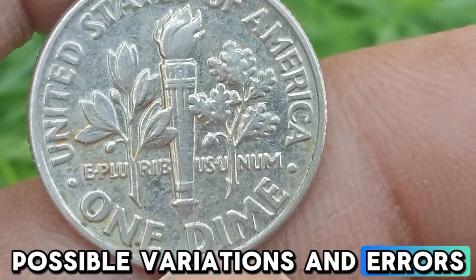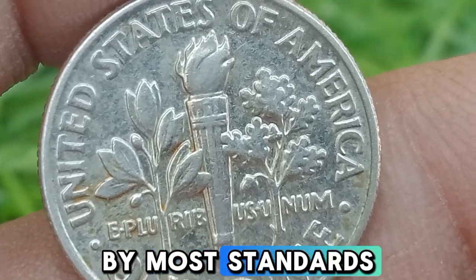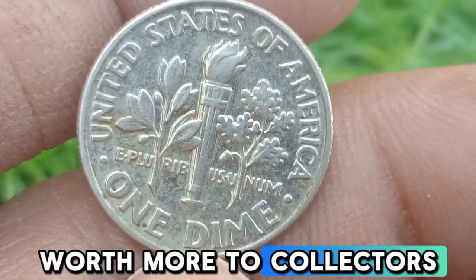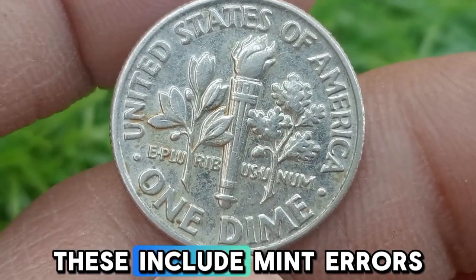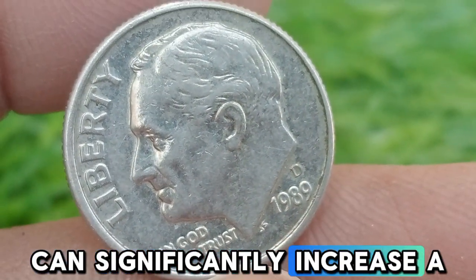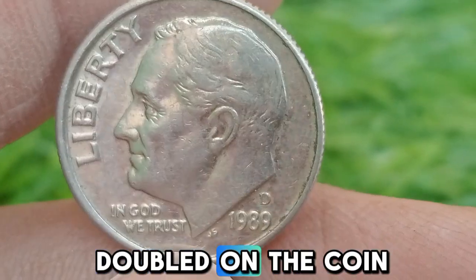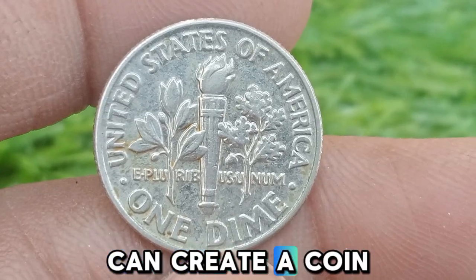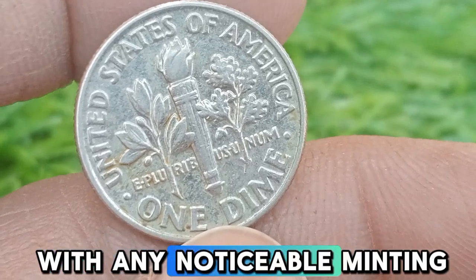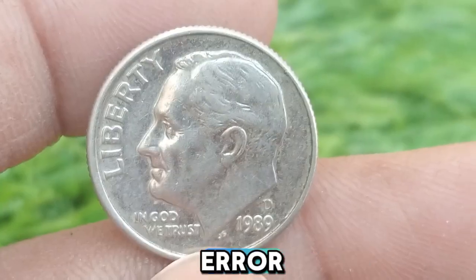Possible variations and errors. While the 1989 D dime is not a rare coin by most standards, certain characteristics or errors can make a specific 1989 D dime worth more to collectors. These include mint errors. As with other coins, errors made during the minting process can significantly increase a coin's value. For example, a double die error, where the image is doubled on the coin, or a misaligned die error can create a coin that is more valuable to collectors. A 1989 D dime with any noticeable minting error could be worth several times its normal value, depending on the type and rarity of the error.